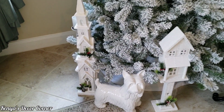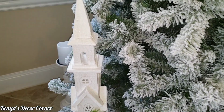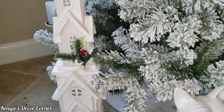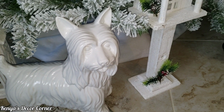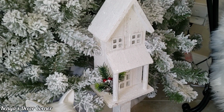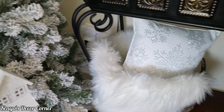And over here at the base of the Christmas tree, I decided to use this church house that you guys did see me purchase at the beginning of the Christmas season this year. And I didn't use them, and I'm so glad that I had a chance to use them now. They're like frosted in snow. And so one is a church, the other one is a birdhouse. And I did add in my little doggy that I purchased from Pier 1 a few years back.